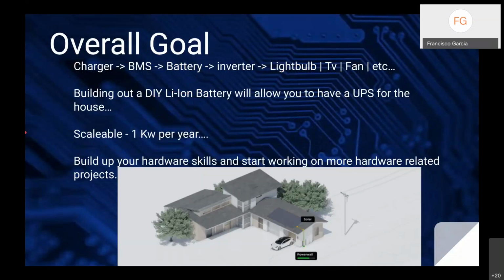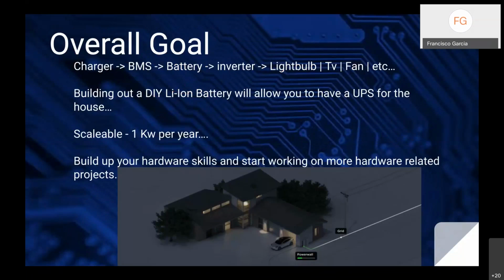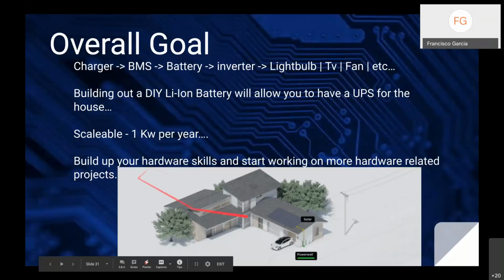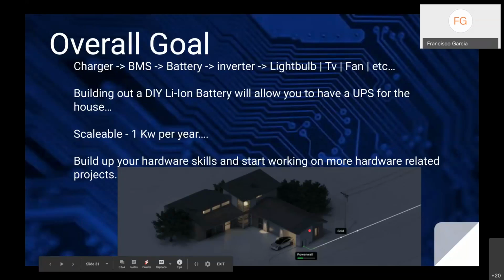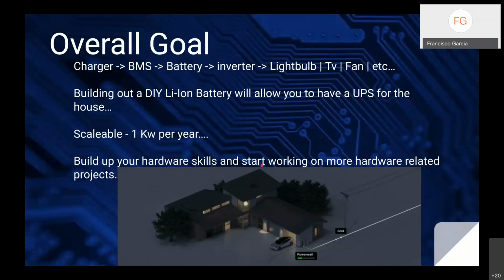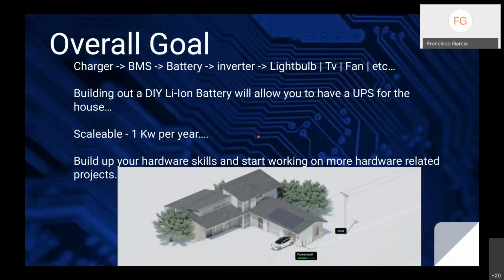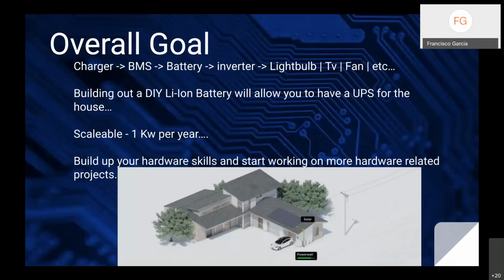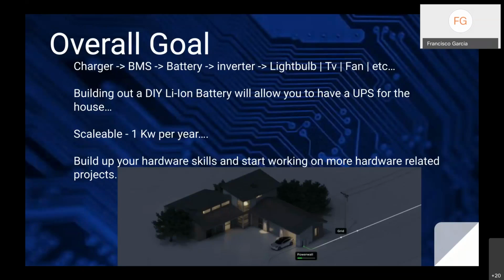Building out a DIY lithium ion battery will allow you to have a UPS for the entire home. And again, it's scalable, right? In comparison to the Tesla Powerwall, you're not putting a full $13,000 into a system like this. You can build it out a kilowatt per year. So if you're spending $1,000 every year to increase that power, by the end of 5 years you already have 5 kilowatts, which will be enough to survive pretty comfortably in an event where you are out of power for an extended amount of time.